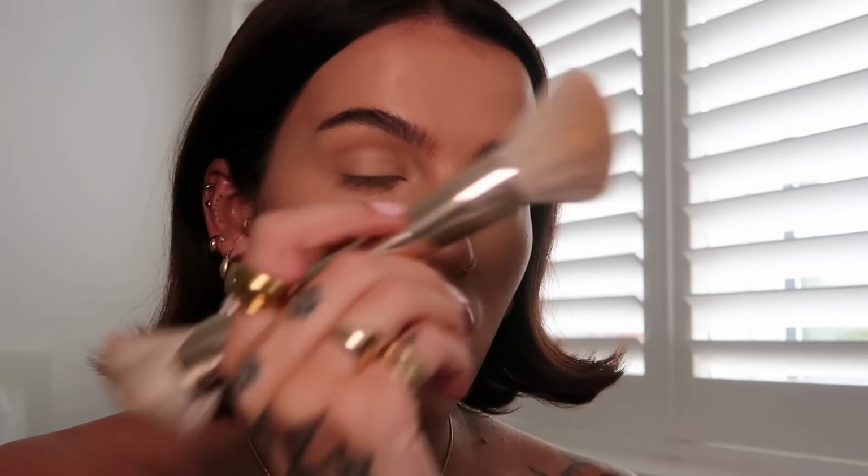I need to readjust. I'm going to warm up my skin now with the Bobbi Brown bronzer. This is the shade Golden Tan. And I've been loving this big Patrick Ta brush. It's a dual-sided one. I like using the big fluffy side and just really getting that bronzer all over.